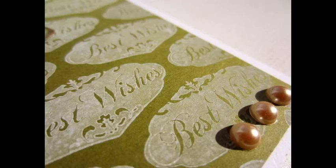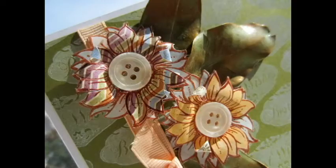But sometimes, you know, putting a sentiment banner on my card doesn't feel right. I don't want to do it. This is a great way of avoiding having to do that if it messes with your design. I ended up putting some buttons on the fronts of my blooms. It was difficult to see that central portion with that pattern paper that has the chevron stripe, so this seemed to work better.